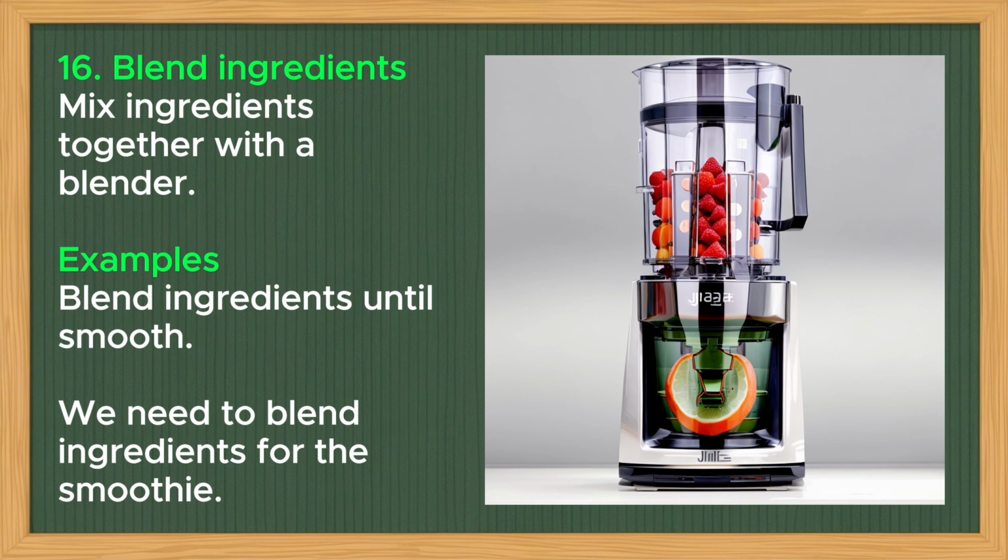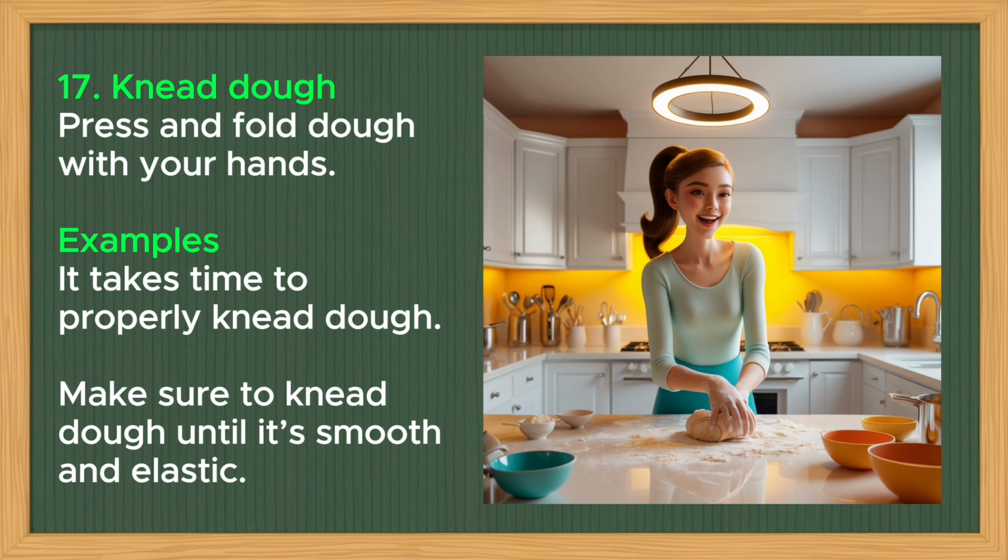16. Blend ingredients. Mix ingredients together with a blender. Blend ingredients until smooth. We need to blend ingredients for the smoothie. 17. Knead dough. Press and fold dough with your hands. It takes time to properly knead dough. Make sure to knead dough until it's smooth and elastic.